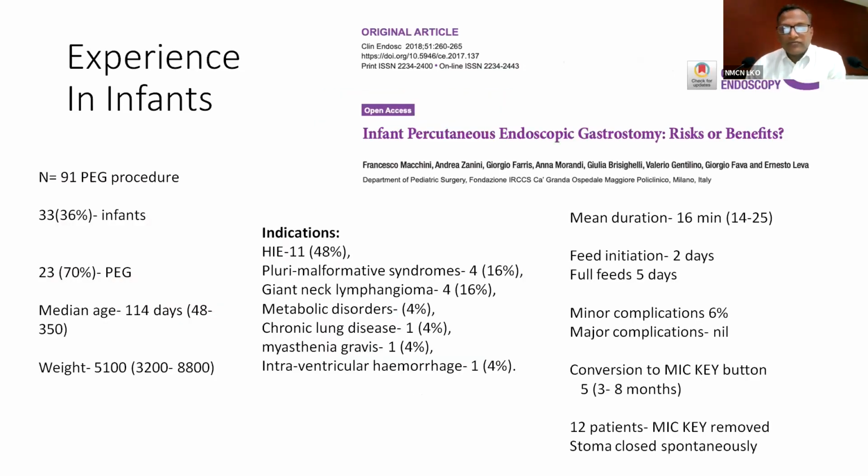Now, there is a study which was published for the infants. In this, from a center in Italy, almost 36% of the kids who underwent this procedure were infants. The median age at placement was 114 days, and the median weight was 5.1 kg. Looking at the indications, 48% were because of HIE, and the others were other malformations, a few metabolic disorders, chronic lung disease, myopathies, and others. The procedure time was not very long, just 16 minutes, and feeds could be initiated within 2 days.